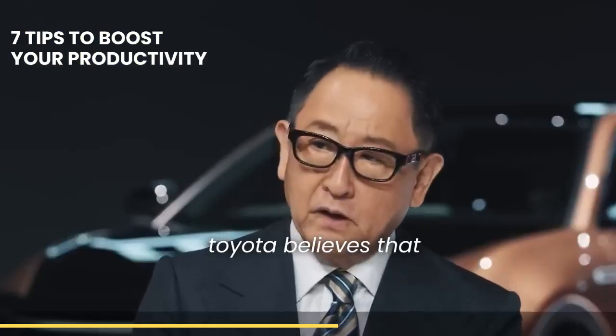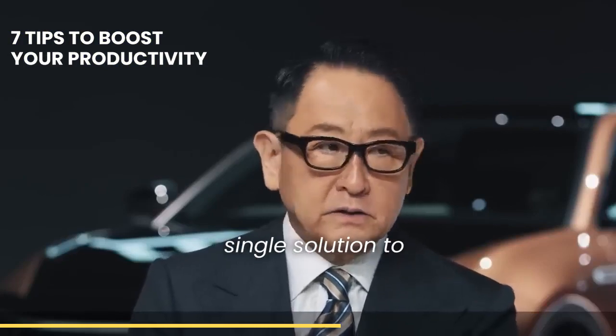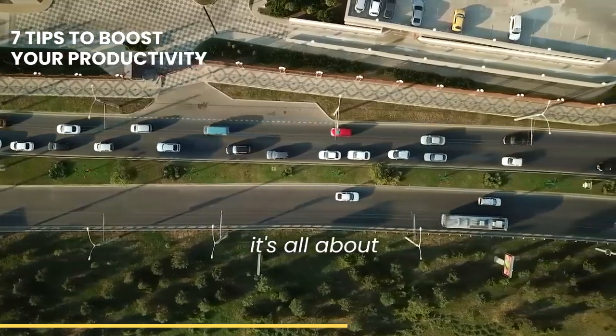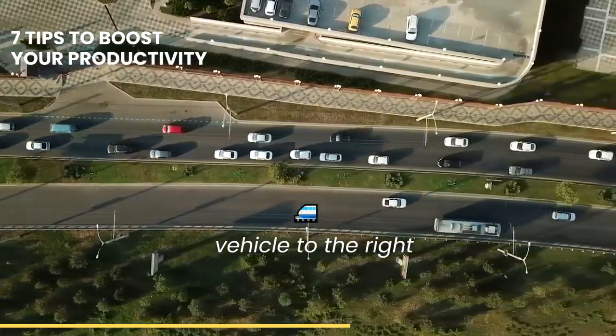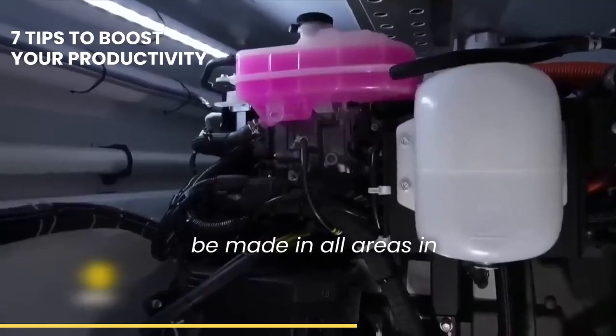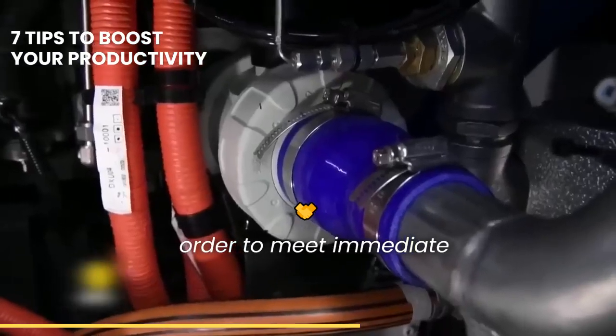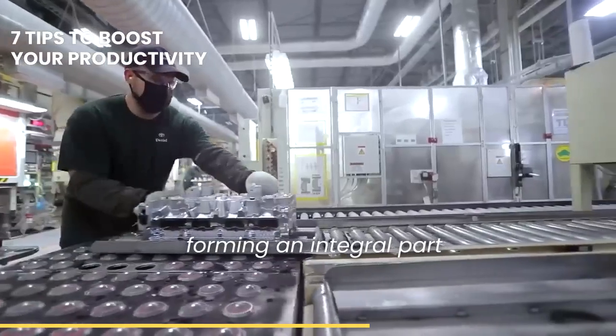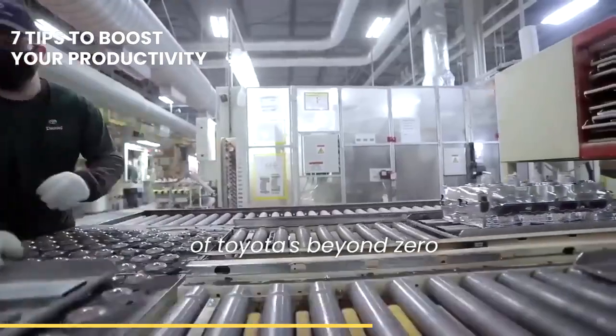That's where Toyota comes in. Well, Toyota believes that there's currently no single solution to reducing vehicle emissions or meeting customer transport needs. It's all about delivering the right vehicle to the right place at the right time. So investments have to be made in all areas in order to meet immediate, medium-term, and long-term needs throughout the world. And that's where hydrogen comes in, forming an integral part of Toyota's Beyond Zero campaign.